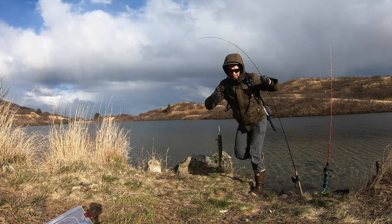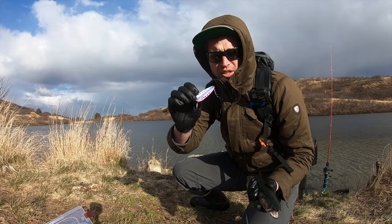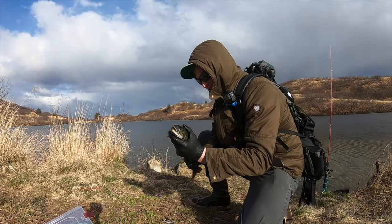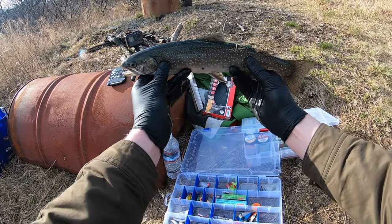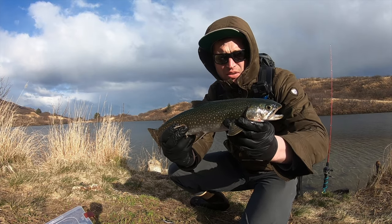Nice dolly. All right, I got bored, so I was throwing the rainbow trout colored spoon. Caught this real beautiful dolly, just gorgeous fish. So I'm gonna let this guy go. Real beautiful fish.